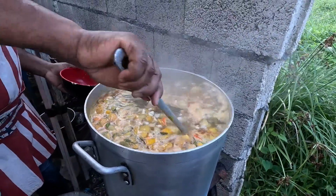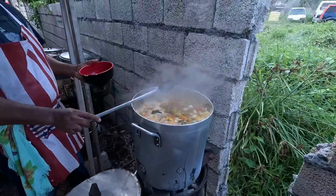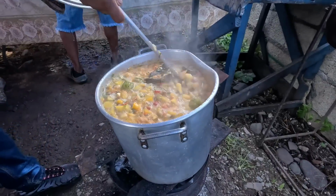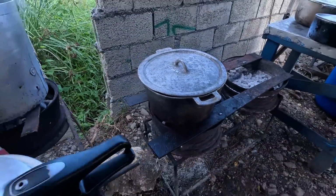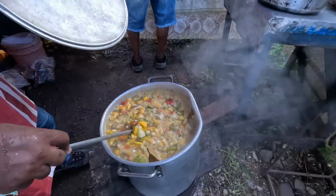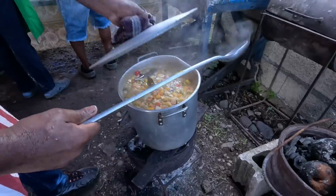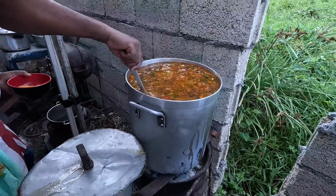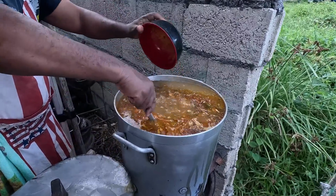Lot of goodies. Conch soup, goat soup over there, oxtail right here. Curry goat right there. Conch soup is coming on so nice. Hold on, at least let me taste the conch. Let me start, I need fire.